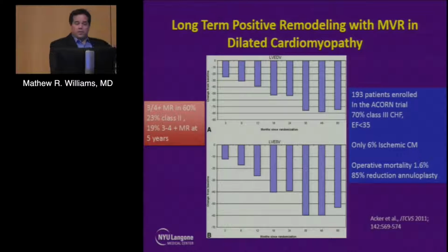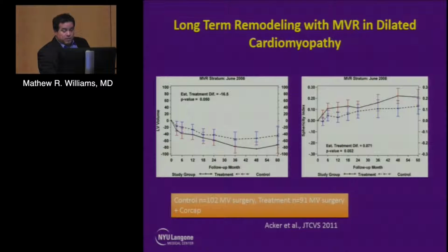So this is not as much the ischemic population as in most of the talks I've already shown you, more of the dilated patients. Over time, they had an improvement in both their diastolic and systolic volume, though there was a trend after 5 years that maybe it was starting to get a little worse again, but still much better than where they started at baseline.